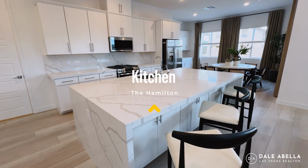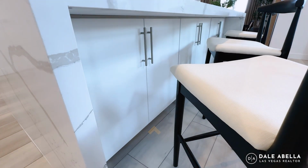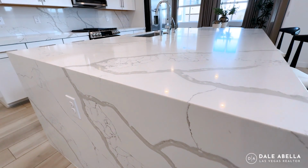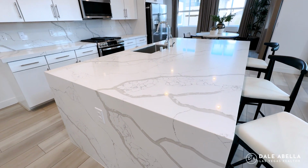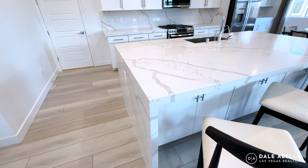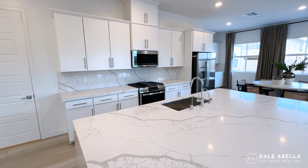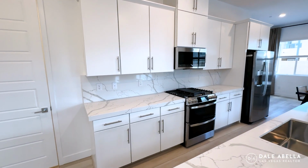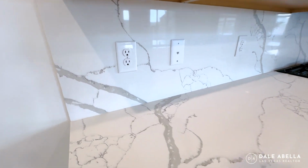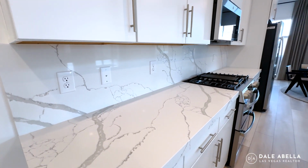Okay, so welcome to the beautiful kitchen. Now this kitchen right here, you do have cabinets underneath. Now this is the Calcutta quartz. This is gonna be one of their higher tier quartz, and as you can see, it has the waterfall finish. So that is optional as well. And right over here, it looks like they took the countertop and made it the backsplash, which is really nice.